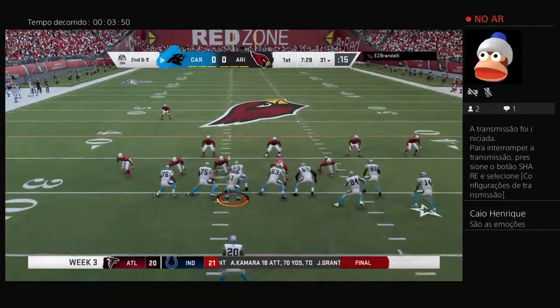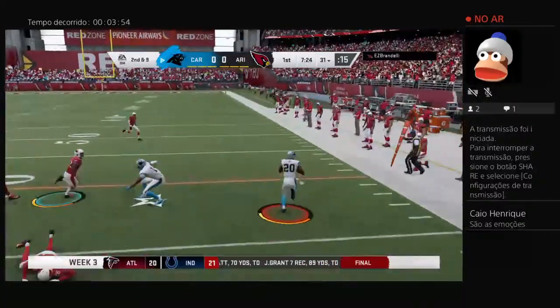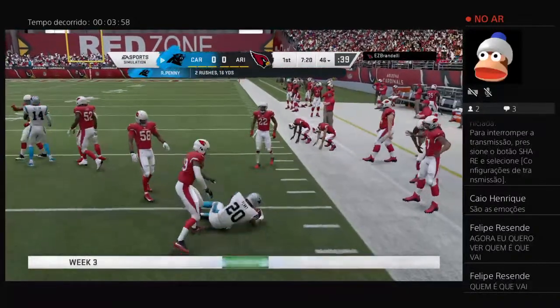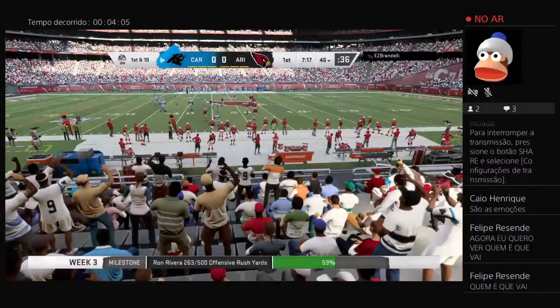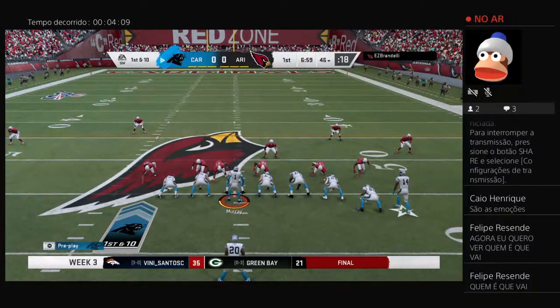On 2nd down, here's Penny. And able to get this one across the 45 before he's brought down. Give him 15 there, and the Panthers have a 1st down. And that's a run that'll energize an offensive line. They'll take that one all day long.